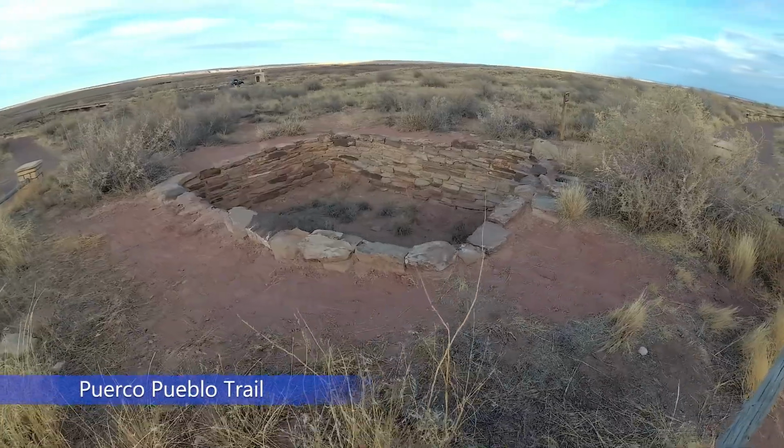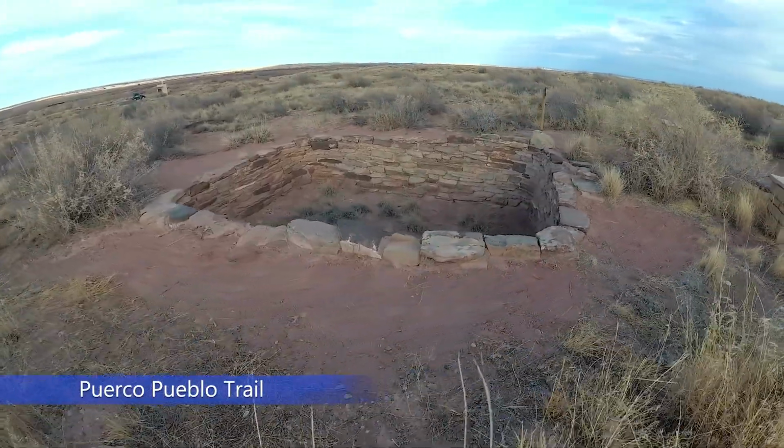Other great things about Petrified Forest National Park is that there used to be some ancestral Puebloans who lived there about 700 years ago. So you are able to see some of those old structures or ruins in the park. It's a great park if you have a few hours and you want to drive through it, stopping at the overlooks.